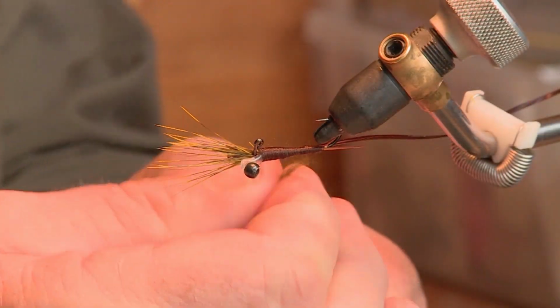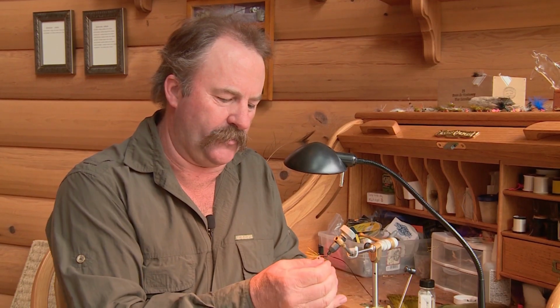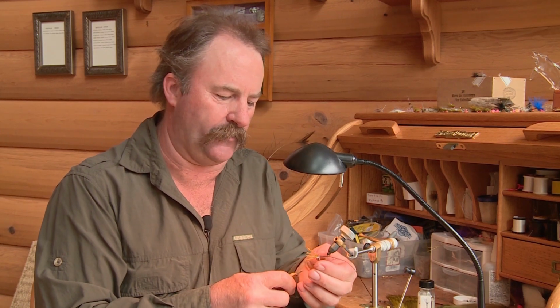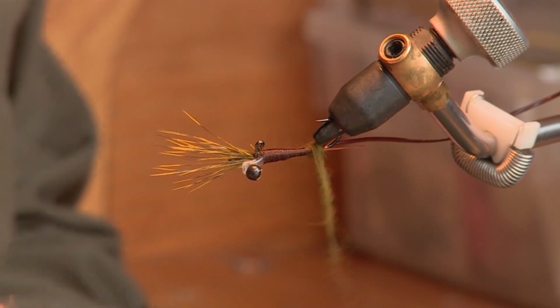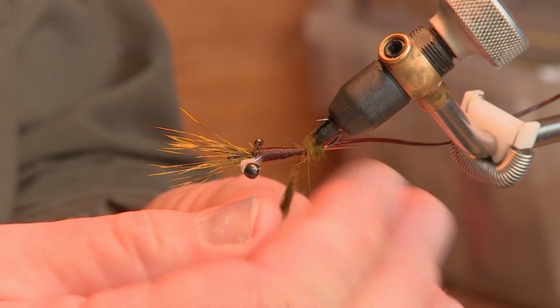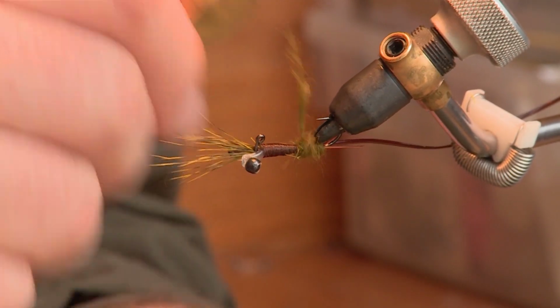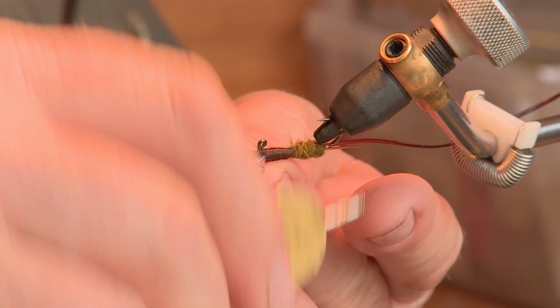So now what I'm going to do is, for my dubbing, just wrap it around the thread. This doesn't have to be overly secure because when you put the vinyl rib on afterwards, it's going to really tighten this stuff all down onto your fly. So I'm going to put this on in a couple of different sections here, add a little bit each time. Make sure the body's tapered, makes a nice look to the fly. And again, moving this forward up towards the thorax of the fly.